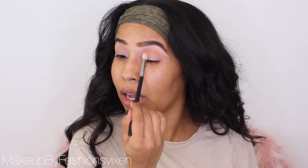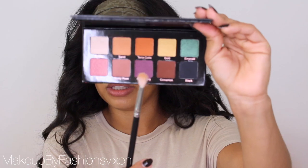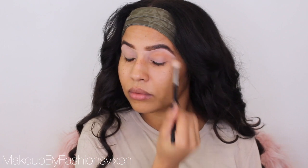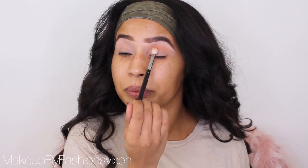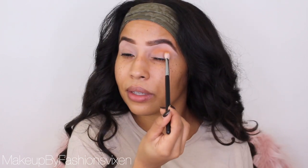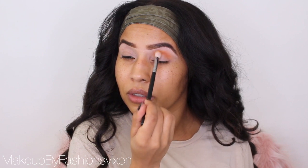So I think right on top of that, I'm going to go in with the color Terracotta. So I'm just going to go in. My brush is literally destroyed, you guys. So I'm just tapping that in. Terracotta. And that's just intensifying that crease situation. I don't know why I don't bring you guys in. I'm going to go ahead and bring you guys in really quick. Okay, that's better.